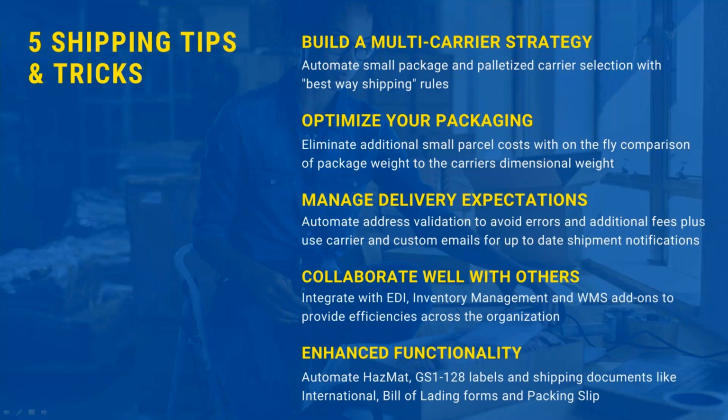We do have a built-in custom write-back tool where we can even take additional shipping information and send it back into, say, a user-defined field. For example, I have a lot of clients who, on the SO invoice, have Starship pass back what we want to charge the customer, but they also add a user-defined field that's their contract rate, or what the carrier is going to charge them. Before someone updates the invoice, they can compare those fields and make sure they're not shorting themselves on the shipment. As you can see on this slide, of course, we automate small package and palletized shipping.